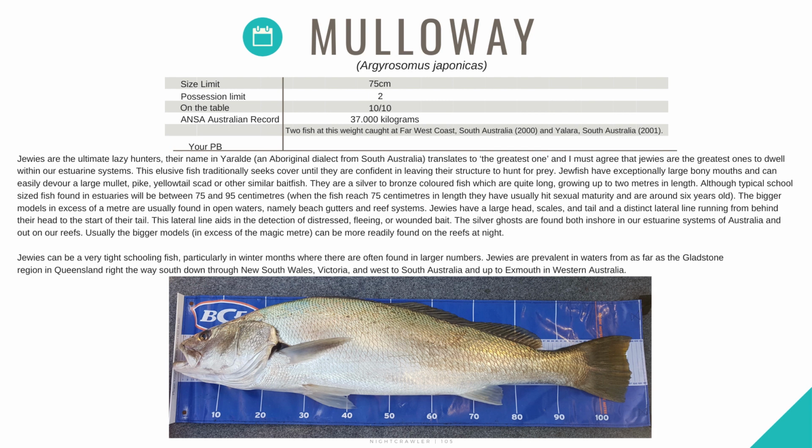When the fish reach 75 centimetres in length, they have usually hit sexual maturity and are around 6 years old. The bigger models in excess of a metre are usually found in open waters, namely beach gutters and reef systems. Jewies have a large head, scales and tail, and a distinct lateral line running from behind their head to the start of their tail. This lateral line aids in the detection of distressed, fleeing or wounded bait.